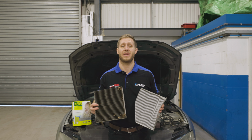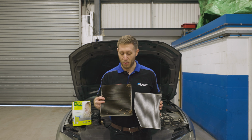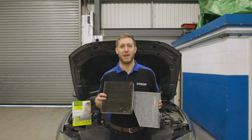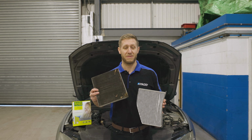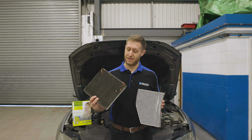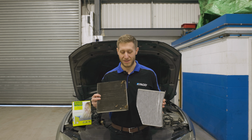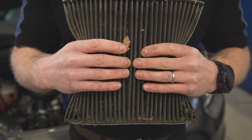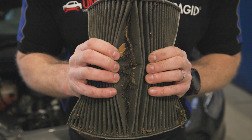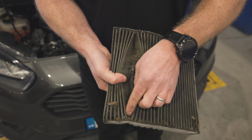So we're going to change the filter in this Audi in a second, but this is a cabin filter that we pulled out of a Volkswagen Golf earlier from another service. It is a MANN filter. It's an activated charcoal filter, but this was made on the 4th of the 12th, 2013. So this has been in the vehicle over 10 years, and you can see the state of it in comparison to this one here. It is absolutely disgusting. And you imagine the air is going through this filter and then coming into your cabin.